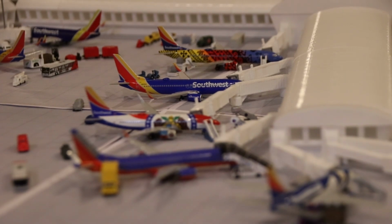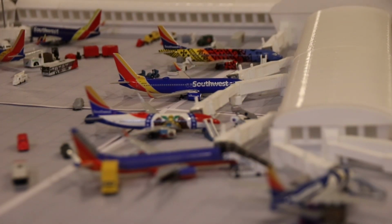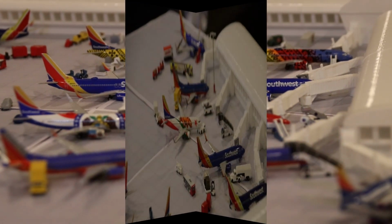Yo, what's going on everybody? Hawaiian Air 2121 here. Today we have a very exciting airport update. We have Houston Hobby International Airport, and this is with a brand new 3D printed terminal. Southwest Airlines is a hub for Houston Hobby, so we're going to see a ton of Southwest Airlines aircraft, and I'm really excited to show you guys this airport. So without further ado, let's begin today's airport update.